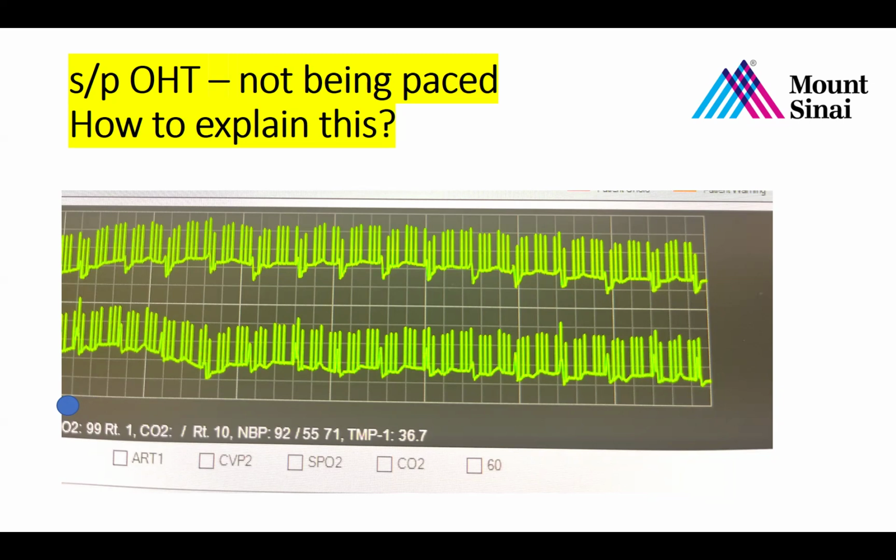And why don't we ask, since it's a transplant patient and since we have a potential transplant doctor here, let's ask our guest, Dr. Molly Marshall, what she thinks about this. Good morning.